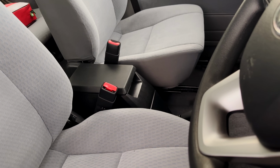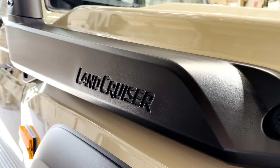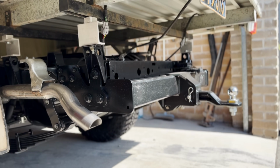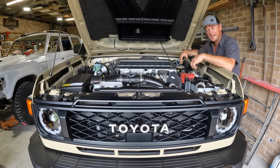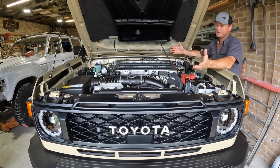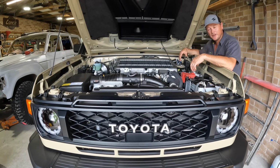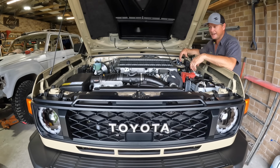And that's about it. Everything else is the same. It's the same 5-speed manual. It's the same narrow rear wheel track. It's the same underpowered VDJ V8. It's the same airbox that potentially sucks dust. And that's why we love it. I friggin' love this thing, and we wouldn't have it any other way.